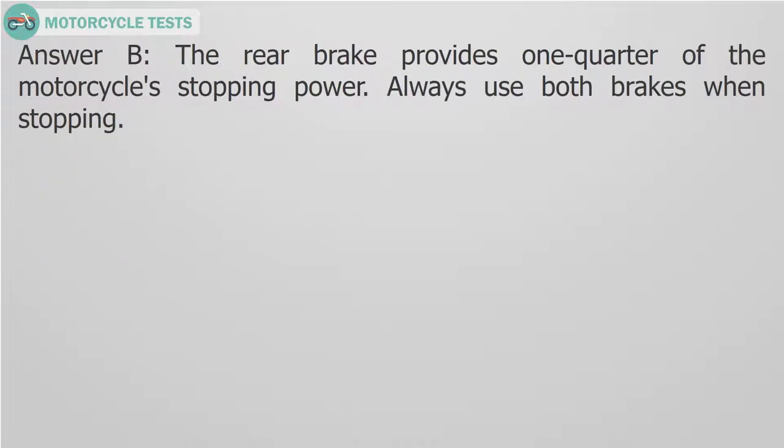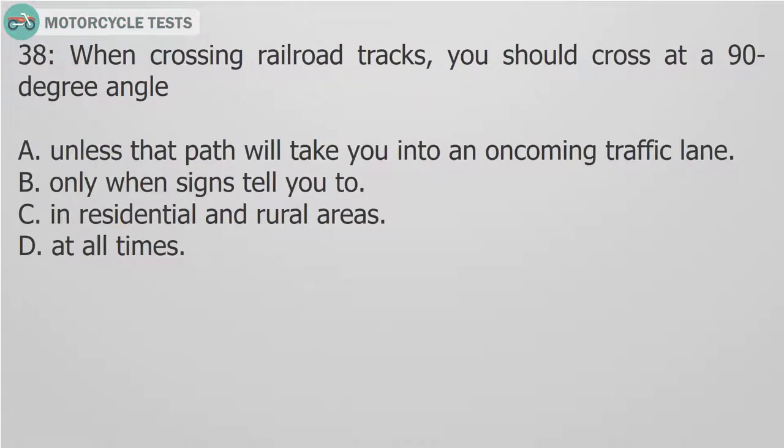Answer B. The rear brake provides 1/4 of the motorcycle stopping power. Always use both brakes when stopping. Question 38. When crossing railroad tracks, you should cross at a 90-degree angle. A. Unless that path will take you into an oncoming traffic lane. B. Only when signs tell you to. C. In residential and rural areas. D. At all times.